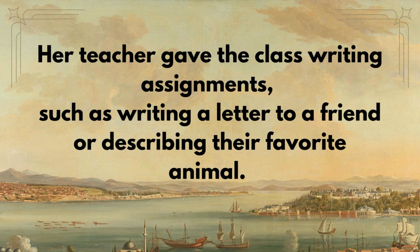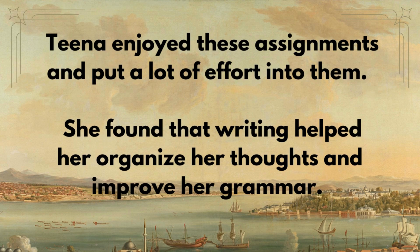Her teacher gave the class writing assignments, such as writing a letter to a friend or describing their favorite animal. Tina enjoyed these assignments and put a lot of effort into them. She found that writing helped her organize her thoughts and improve her grammar.